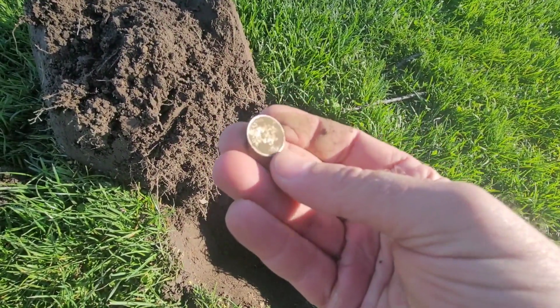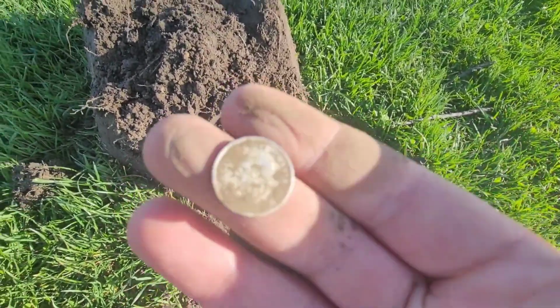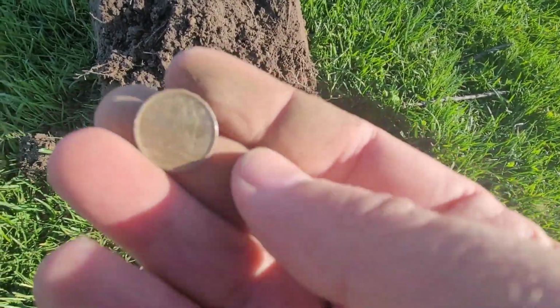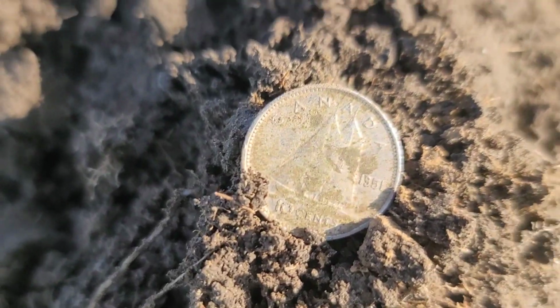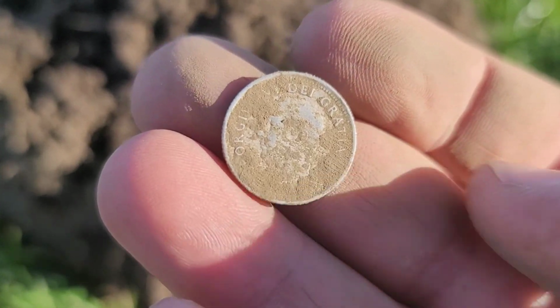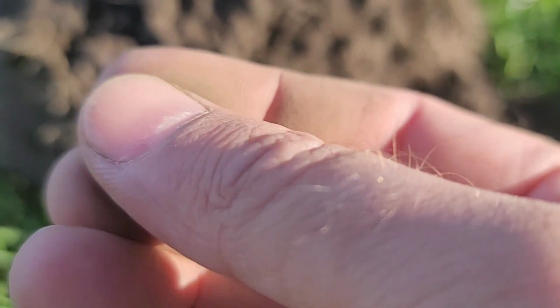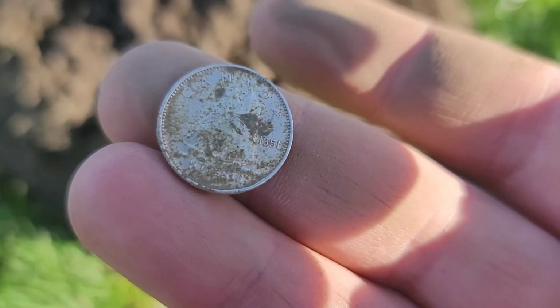What is it? King George VI. You can see the king right there, and the date is all right, 1951. Towards the end of KG6, they were made from 1937 to 1952. Awesome. Second silver. I don't expect quarters here, but it would be nice.